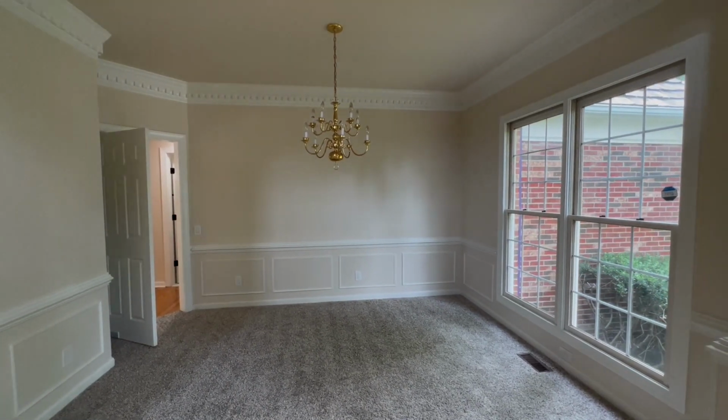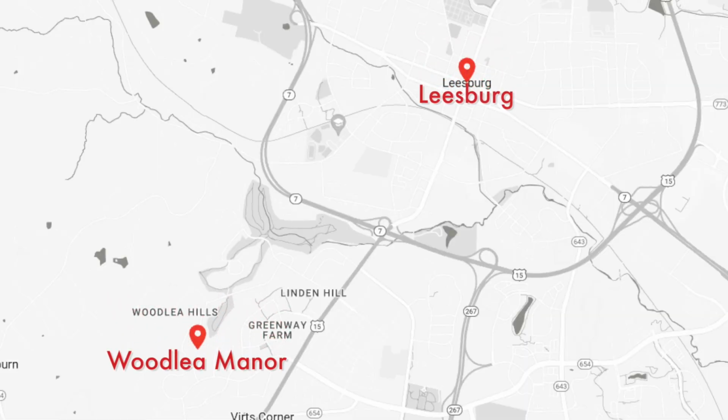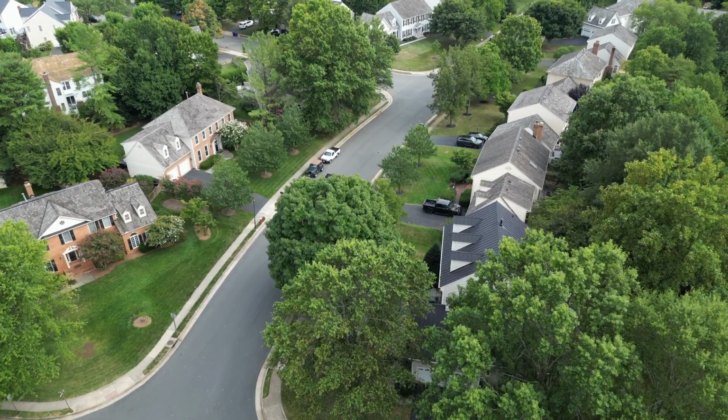But why is this my favorite neighborhood? Well, I'm going to start with the location. We are directly off Route 15, 3 miles away from downtown Leesburg, so it's a super quick drive. Downtown Leesburg, as you know, is one of my favorite spots. You've got all your bars, you've got all your restaurants, you've got breweries, you've got shops. There's so much to do down there, and being so close to it within a 10-minute drive is something that I absolutely love.